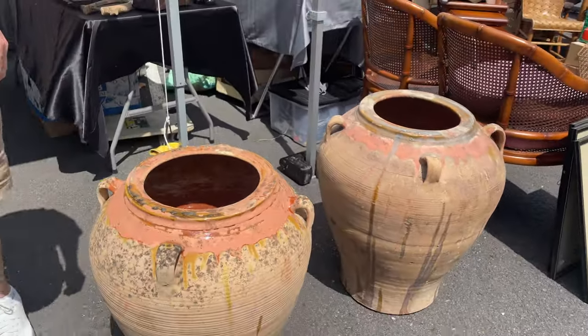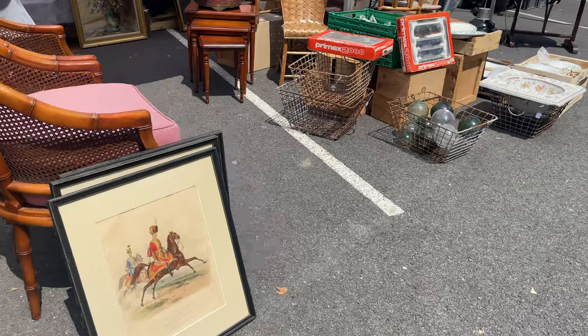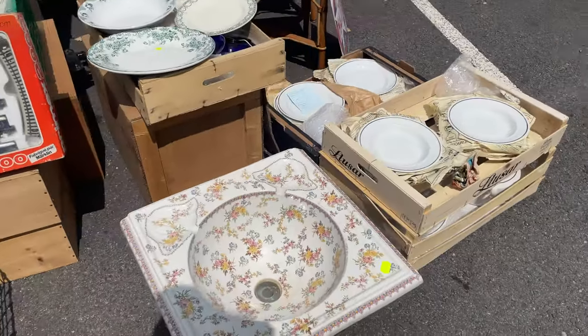Wouldn't you love these in the grand foyer? Yeah, of course. Well, some of them are listed, so it'd be interesting to see what his prices are. Look at this gorgeous sink.